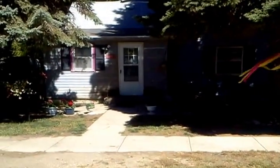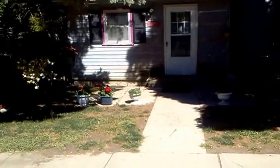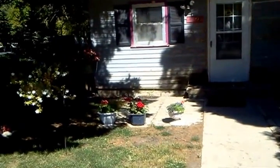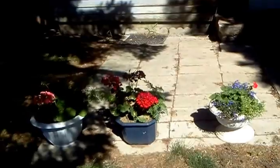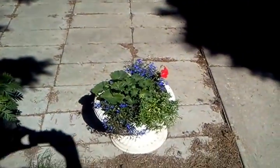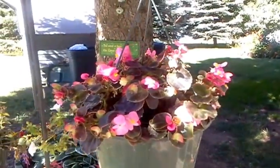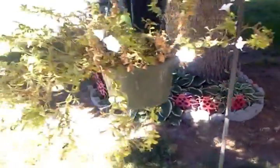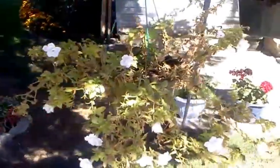This is the front of my house where I have flowers. I've got some potted plants. Here are some geraniums and some other type. This is my begonia that's really done well this year. The wavy petunias are starting to say fall's coming.